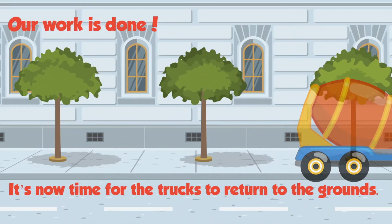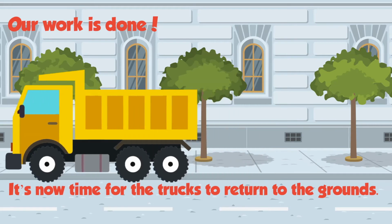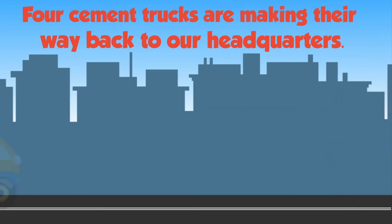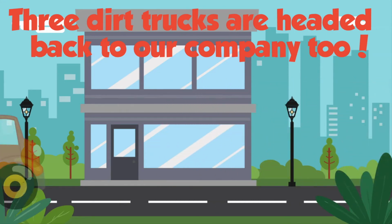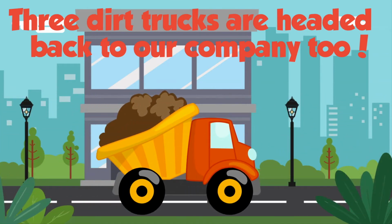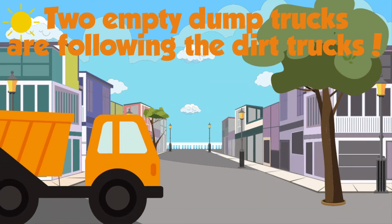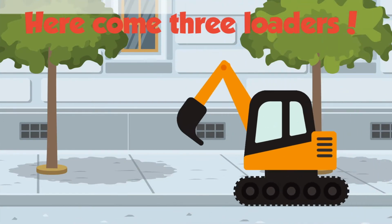Our work is done. It's now time for the trucks to return to the grounds. Four cement trucks are making their way back to our headquarters. Three dirt trucks are headed back to our company too. Two empty dump trucks are following the dirt trucks. Here come three loaders.